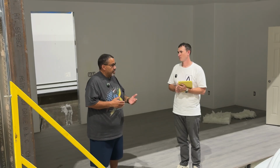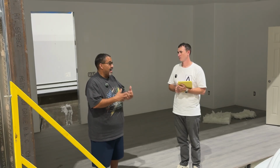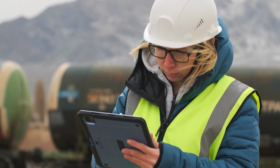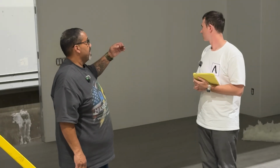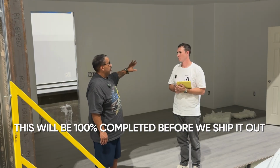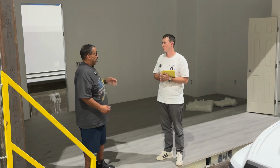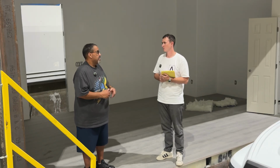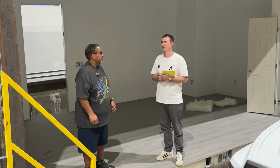And what we do with our units, those points of connections are outside the box. So the city inspector never has to go inside. So for example, this one's just about completed. This will be 100% completed before we ship it out. All the millwork, all the casing, everything is done. And then we ship it out. So there's no need for an inspector to come in here. It's been inspected by the state multiple times. Yeah, that's true.